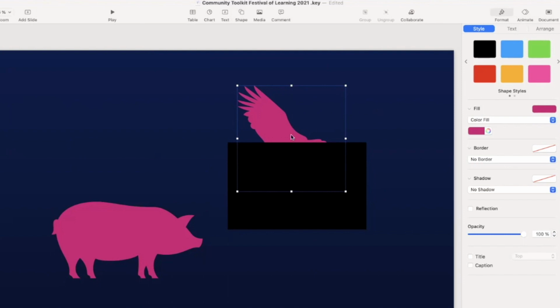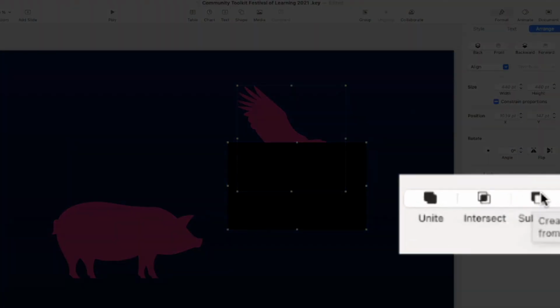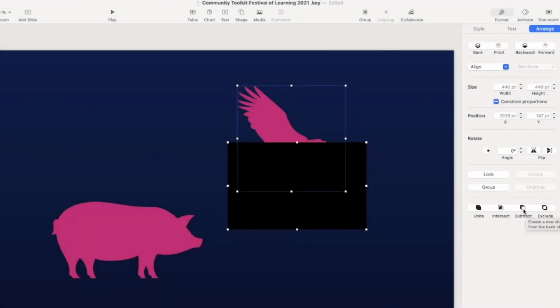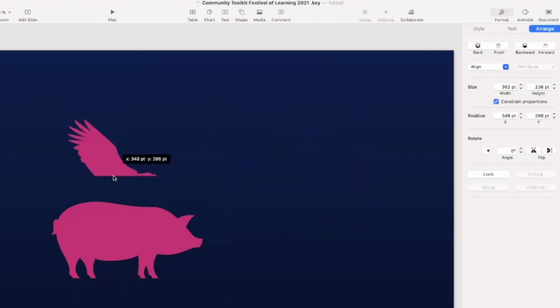So I'm going to select those elements at the same time. I know that it's selected because those tiny squares are highlighted. So I'm going to choose this arrange tool. Fortunately, Keynote has these illustration tools, you can unite, intersect, or subtract the image. So I'm going to subtract, and I have my wing alone, and I'm going to put it in this peak.